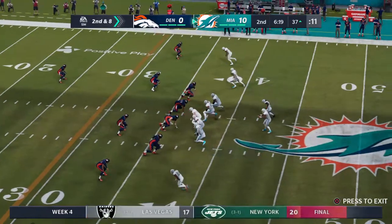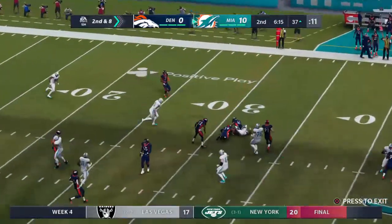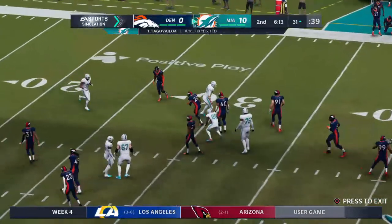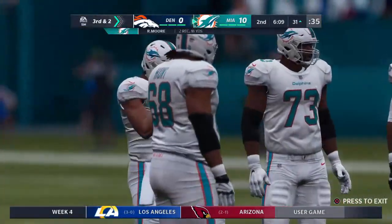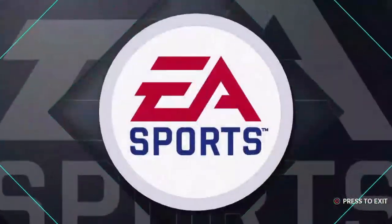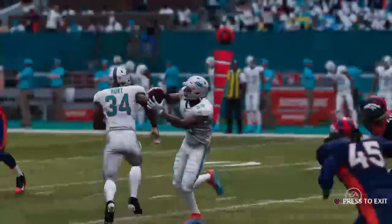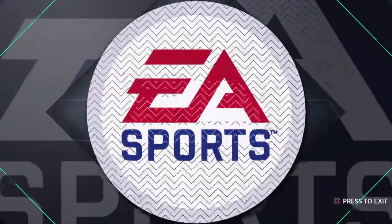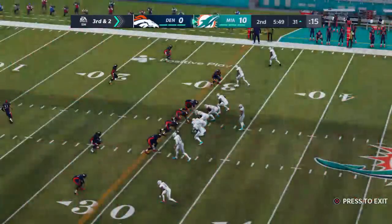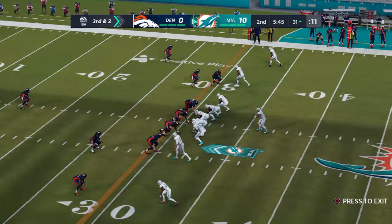At the 37-yard line. Tagovailoa to throw on 2nd down here. Quick hitter here. It's complete. 6 yards is the pickup, and that'll lead to a 3rd down. To number 89. That's a gain of 6. Makes it 3rd and 2. The Dolphins on 3rd down. They've hit 4 of 7. Here it's 3rd and 2.